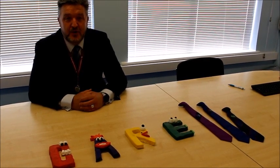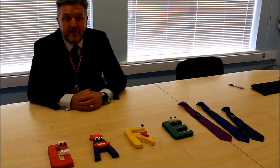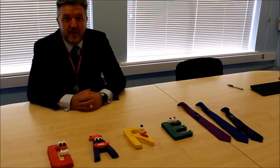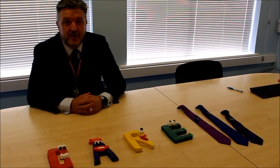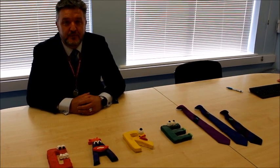The A stands for acknowledgement, which means when anybody does good things, we praise them. We're really happy for them because they're on our team. The R stands for respect, and respect really is about being kind. The E stands for excellence. We don't believe there's any point in doing anything unless you're going to do it really, really well.